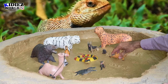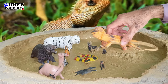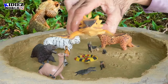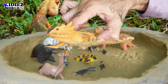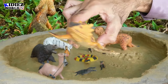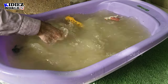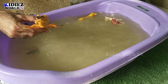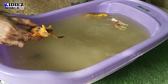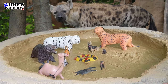And the next one, we have this reptile, iguana. Just look at him. Iguana comes in a desert animal. Let's watch him. Here we go, iguana. Let's check out the next one.